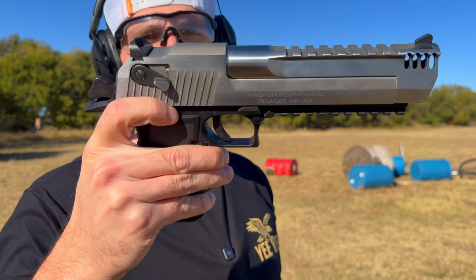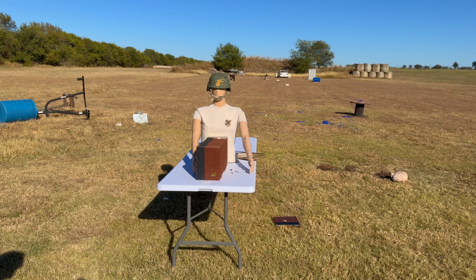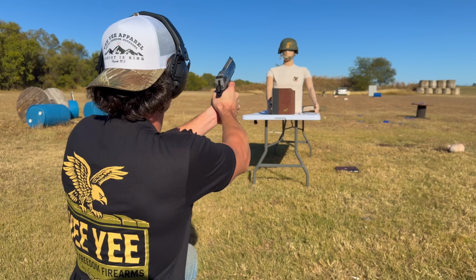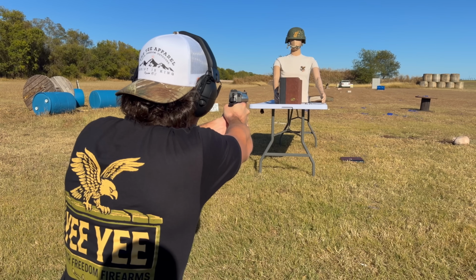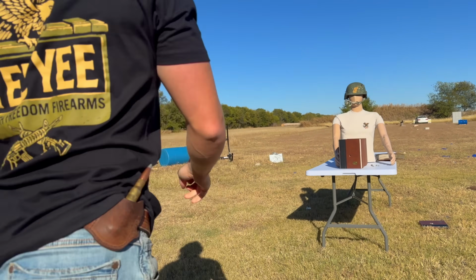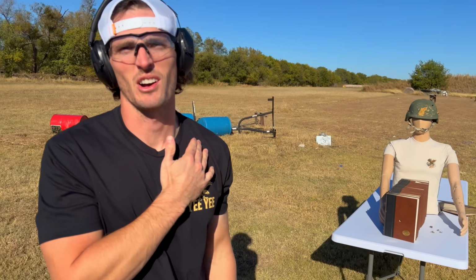We have our Desert Eagle here, shooting a 50 AE. Time for a big boy. Tired of messing around. It's time that we got through a couple books. See what the Deagle can do here, man. Here we go. Nice center shot.